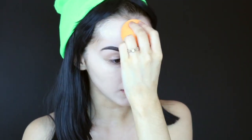I really like the coverage of this. I would say it's medium to full coverage. This one's for combination oily skin, which I have. I'm definitely not really this pale. It does look it on camera, but I would not say this shade matches me. I normally mix this in to lighten my foundation. Okay, as you can see, I'm borderline white face. This better not look as crazy in a little while.